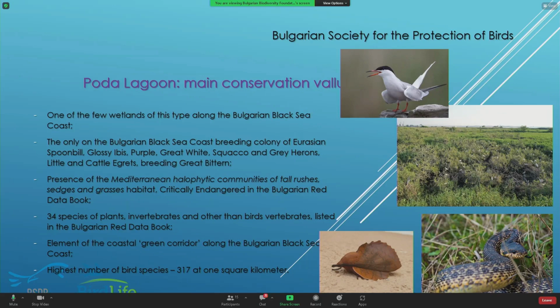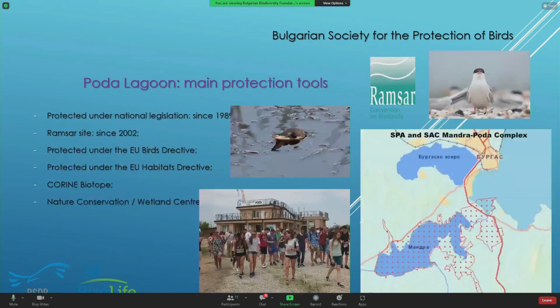The same should be said about some of the habitats which occur in the area, plants, invertebrates. And interestingly, this 1 square kilometer is the place in Bulgaria with the highest species diversity on such a surface, 370 species on 1 square kilometer. Of course, I don't oppose the fact that Atanasovo Lake has the most species in Bulgaria, 334. So, in general, Burgas is the place with the biggest diversity of birds in Bulgaria.